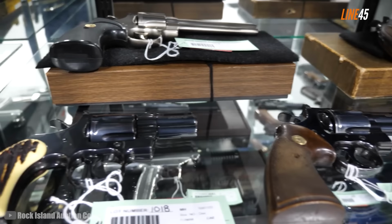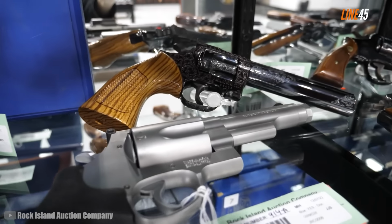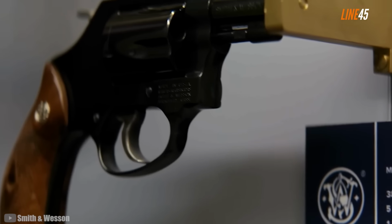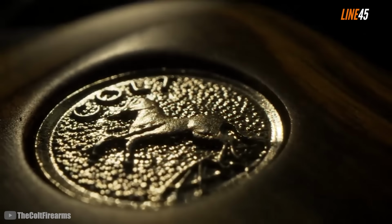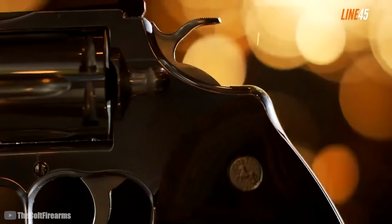I'm calling my shot on 7 wheelguns that are spiking in value, using real trends from Rock Island and Morphy hammer prices, Blue Book valuations, and GunBroker sold listings. No cap. I'll break down why pre-lock S&Ws, early Colt Pythons, and scarce limited runs are tightening supply with documented collector demand so you can snag the smart buys before the sticker shock hits.